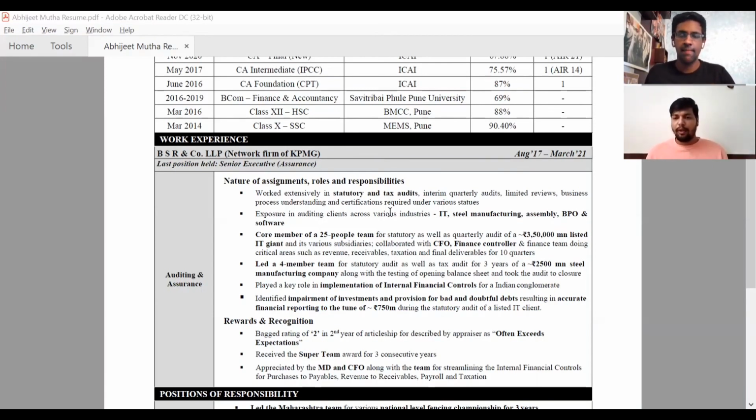So in the first line, you will tell what kind of work you did. Maybe if you're in taxation, you can say you did tax return filing, or maybe some ITRs, or ITAT, whatever. You may have done some legal proceedings and all that stuff. So you can put it out in that way. Second is in audit what you did.